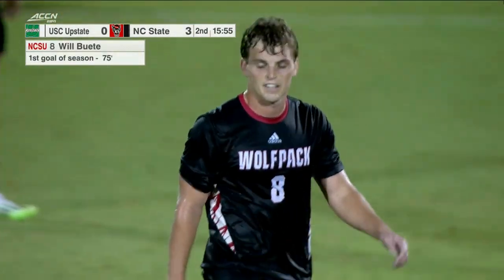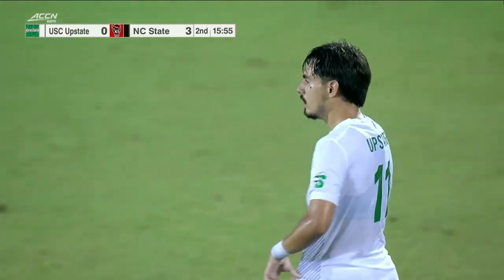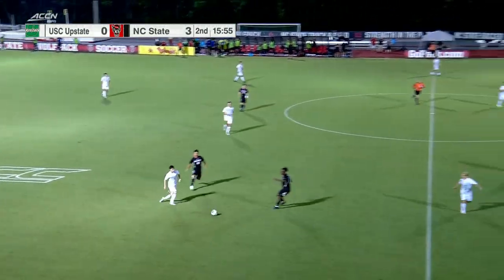I think Mondero won that one back. I don't think Hille was going anywhere. He's going backwards, facing away from goal. I don't think he needs to get as tight as he does, and then he ends up just tripping Hille and giving away the penalty.